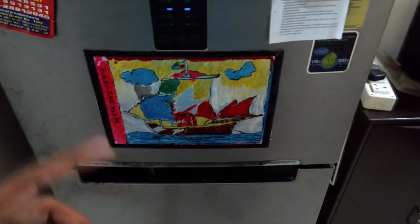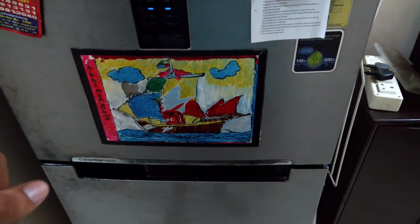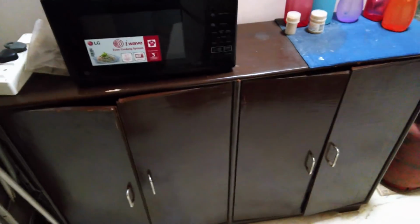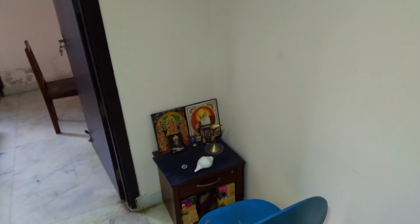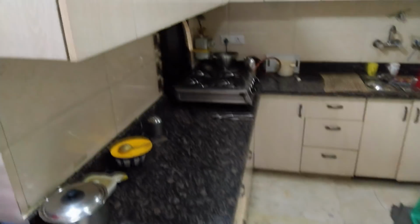Now on the left is the refrigerator and a very questionable glass painting I made when I was 10, I guess. It's pretty weird. Now we have a couple of cabinets here that store kitchen stuff, like plastic packets and other packets and stuff. Now we have a little space for our temple as well. My mom usually utilizes that. These are our cabinets. It's pretty nice, it's pretty spacious.